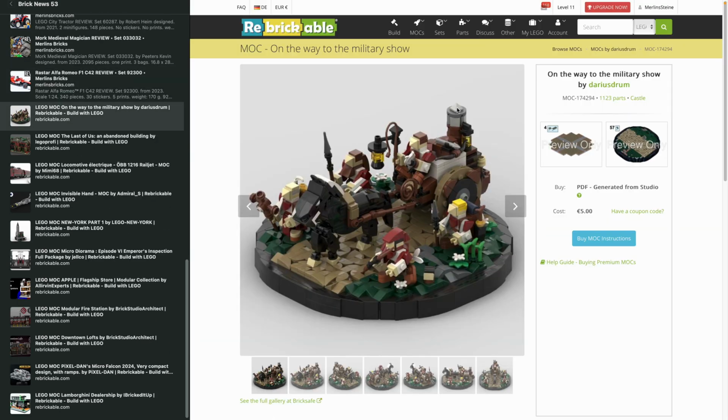With that, we're moving on to MOCs of the week. And here we have On the Way to the Military Show by Darius Drum, who is actually from my German-speaking community over here. He's quite active in our Discord.